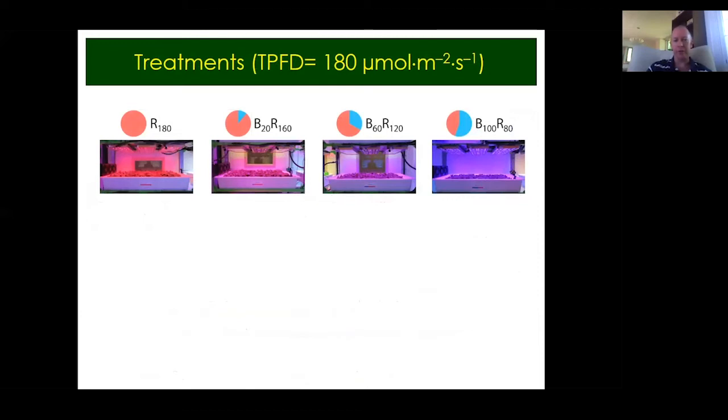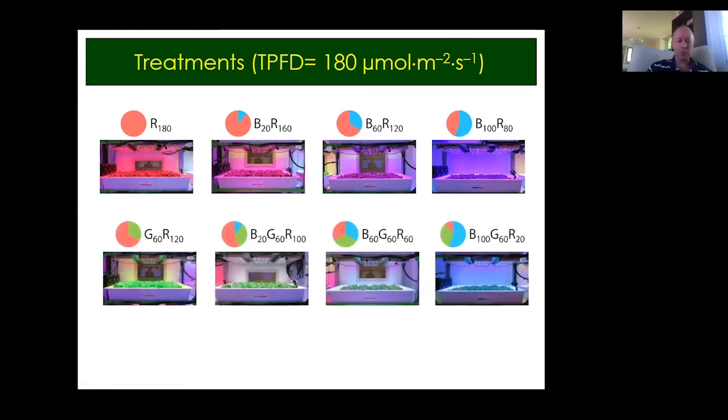In this case, all treatments had a total photon flux density of 180 micromoles. We started with that 180 and then started to substitute some of that red with blue radiation to the point where we had a very high intensity of the blue. Then we had treatments where we replaced some of the red with green radiation and had similarly increasing photon flux densities of blue. So we have a case here, for example, where we have 100 micromoles of blue, 60 micromoles of green, and only 20 micromoles of red.